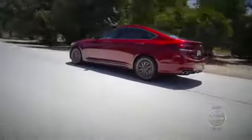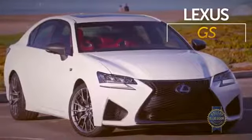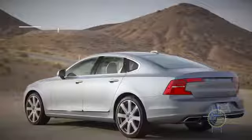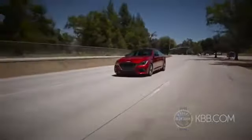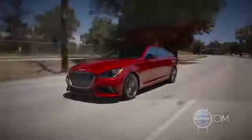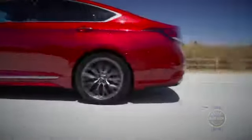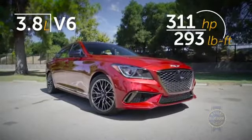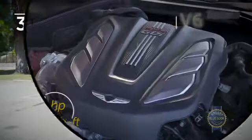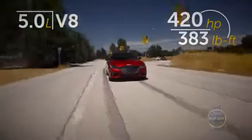There are a lot of premium midsize sedan choices out there, including the BMW 5 Series, Mercedes-Benz E-Class, Lexus GS, Cadillac CT6, and the Volvo S90. But let's start this with what all of those other options lack, a V6 in their base models. On the G80, there's nary a four-cylinder to be found. Powering the Genesis G80 is either a naturally aspirated 3.8-liter V6, a turbocharged 3.3-liter V6, or a naturally aspirated 5-liter V8.